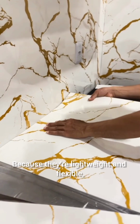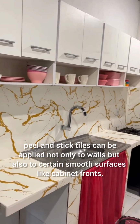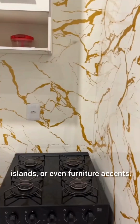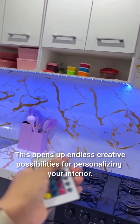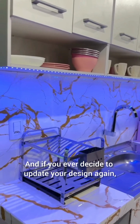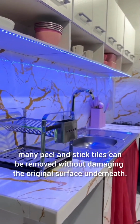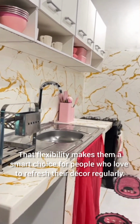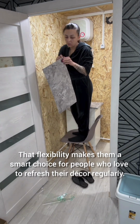Because they're lightweight and flexible, peel and stick tiles can be applied not only to walls, but also to certain smooth surfaces like cabinet fronts, islands, or even furniture accents. This opens up endless creative possibilities for personalizing your interior. And if you ever decide to update your design again, many peel and stick tiles can be removed without damaging the original surface underneath. That flexibility makes them a smart choice for people who love to refresh their decor regularly.